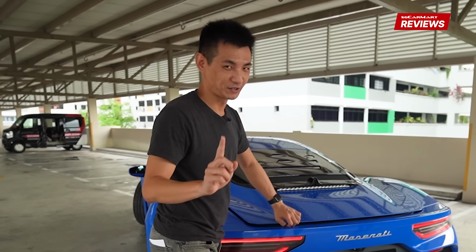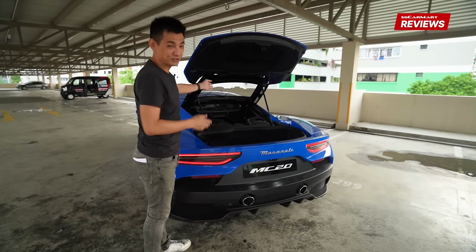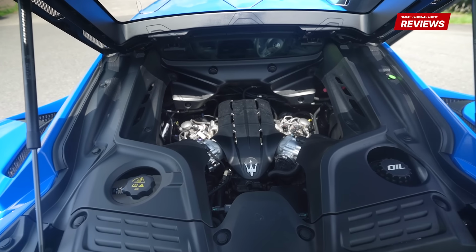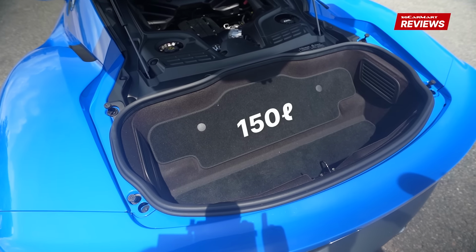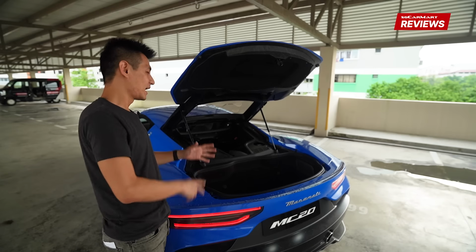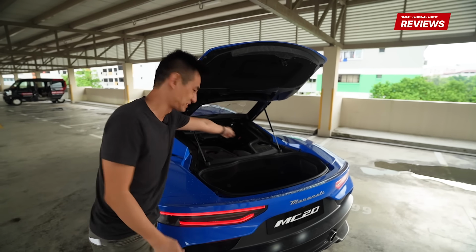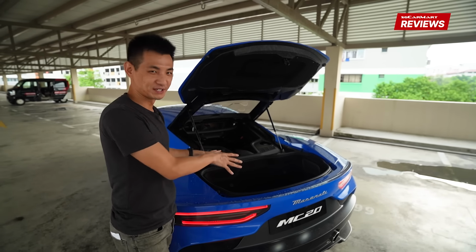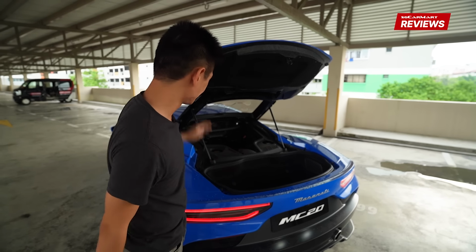you don't actually open the boot by knocking it. Here then you can fully see the engine, and somewhat untraditional for a mid-engine sports car, you actually have a rear boot here. It's not very big, and one other thing to note is that it gets very hot. I mean, the engine is literally just there. So whatever you put inside, make sure it can deal with high temperatures.